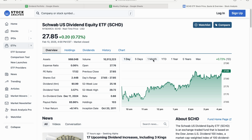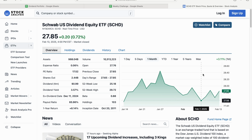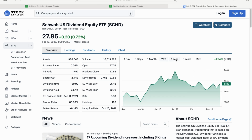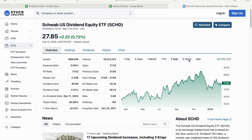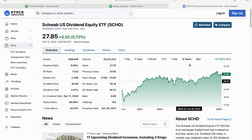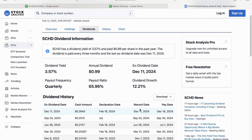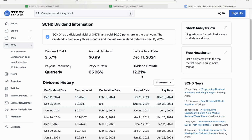You can see that in the last month, SCHD is up in share price 3.11%, year to date 2%. In the last year, 8%, and in the last 5 years, 41%. But I'm not looking at that. I'm looking at the dividend growth. You can see right here that in the last year, it had a dividend growth of 12%.